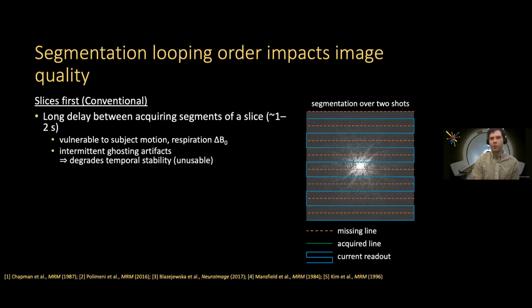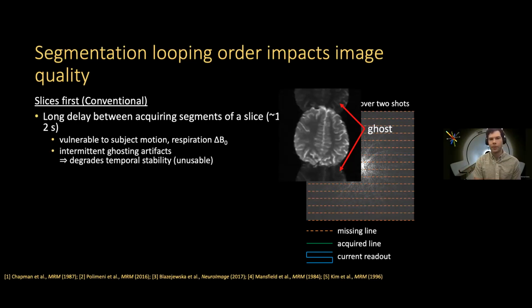So if we're to loop over slices first, which is the conventional segmentation technique, there's typically a long delay between acquiring segments of any given slice, on the order of 1 to 2 seconds, leaving our acquisition vulnerable to the subject moving in that time frame, or even to changes in our B0 field due to respiration. This results in intermittent ghosting artifacts, which degrades the temporal stability of our fMRI data set, making it relatively unusable.